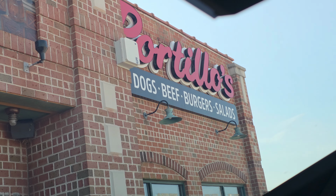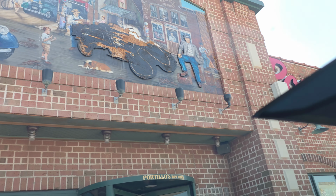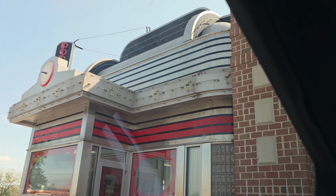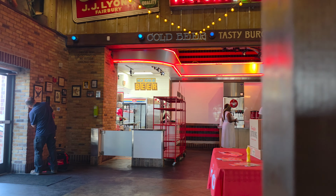Okay, we made it to Portillo's. Dogs, beef, burgers, and salads. They have this thing on the front. It looks like there used to be a design that got ripped off. Yeah, and then there's that. The door, they have a rotating door. This is the restaurant.